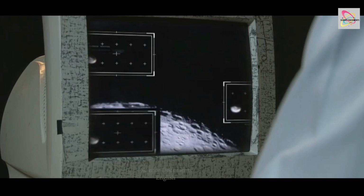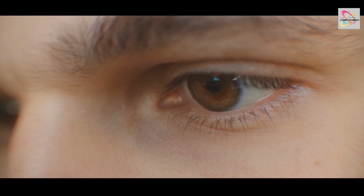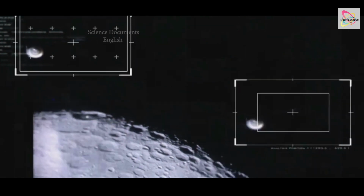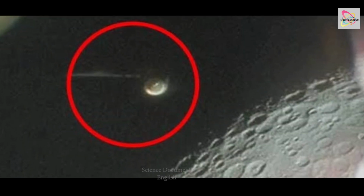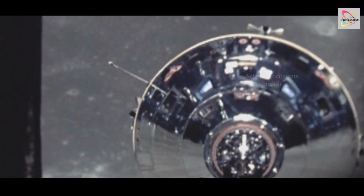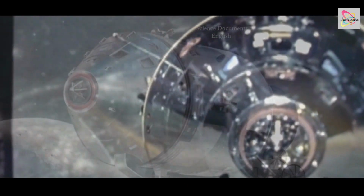Until 2004, when advances in image analysis resurrect NASA's investigation. 32 years after this sighting, NASA boosts the image resolution and combines several different frames. The new techniques reveal something unseen in previous images, a strut that appears to connect the flying saucer to the command module. After 3 decades of speculation, the sighting can be explained.